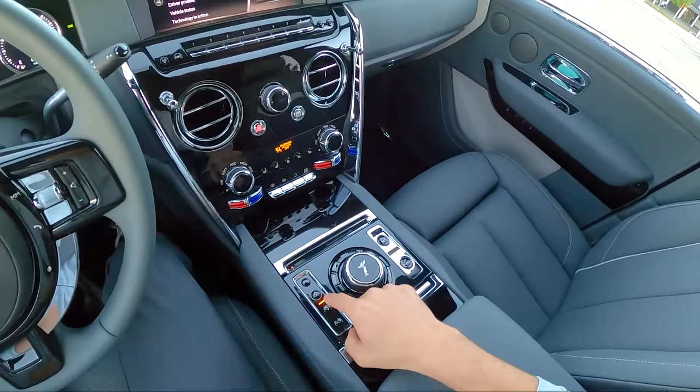Get your cup holders right here. There's a little bit more of a tray there to put a mobile device or whatever. And then in the center console, you've got some more room. USB type C ports. Here's all your climate adjustability. Again, just the feel of everything, so nice.